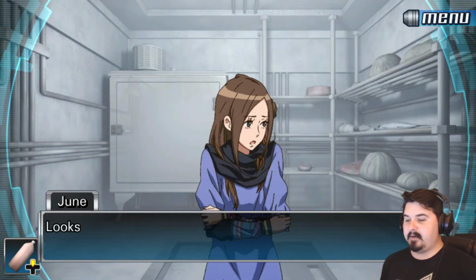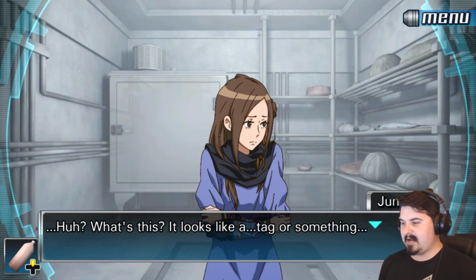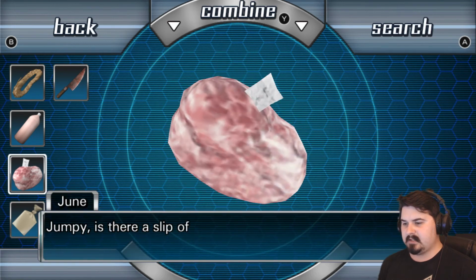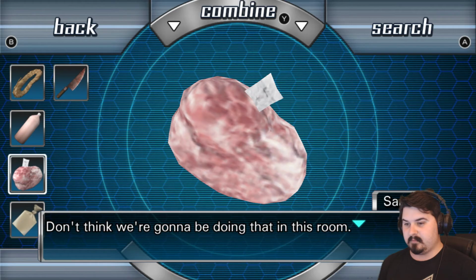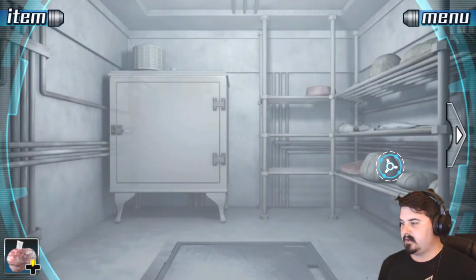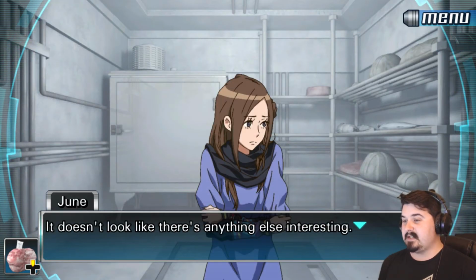There's some frozen meat up here. Looks like pork. Huh, what's this? Looks like a tag or something. A chunk of pork with a tag on it. Junpei, is this slip of paper not meat? I think there's something written on here, but I can't read it like this. If we try and pull it out, it'll probably rip. You need to defrost that. Don't think we're gonna be doing that in this room. That's probably gonna be relevant to a hint in the future. Everything's frozen here.